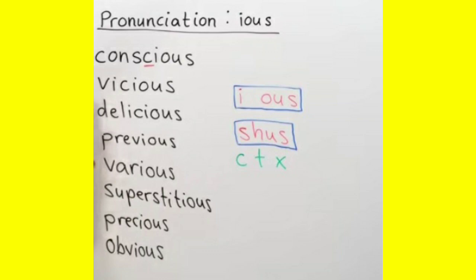Let's go to the next word. This is a word I hear many learners use. You might have used this word before. Now we're going to find out, have you been pronouncing this word correctly? Or maybe you've been making a mistake. Let's find out. So the first thing we do when we see a word like this is we look for ious. Okay, we got it, ious. And does it have one of our special letters? Yeah, it does. It has a C.